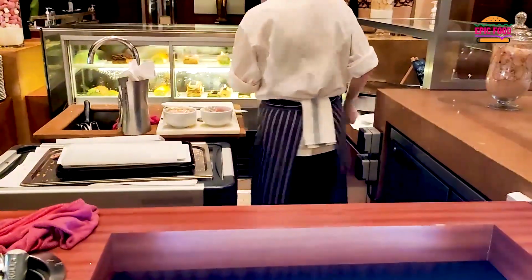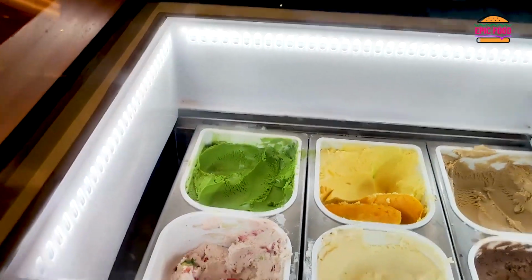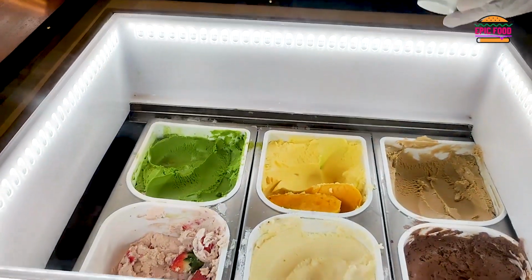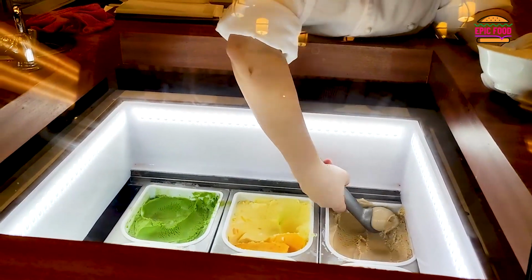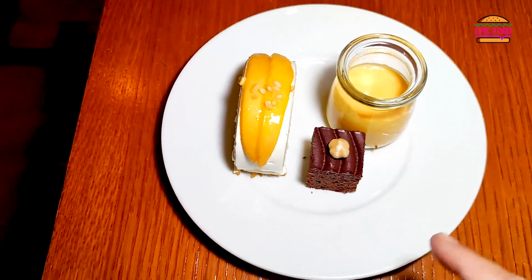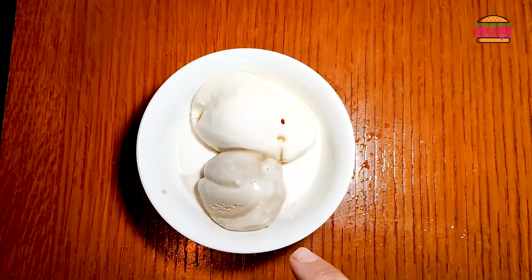Can I have some ice cream, please? Vanilla ice cream, and coffee ice cream. Vanilla and coffee. Thank you very much. Mango sticky rice, chocolate cake, mango pomelo sago, chocolate cream pancake, coffee ice cream, vanilla ice cream. So now we try the dessert.